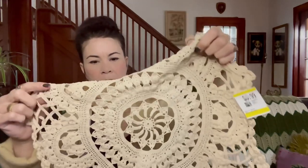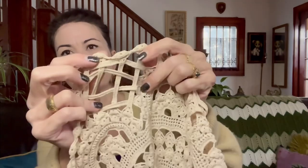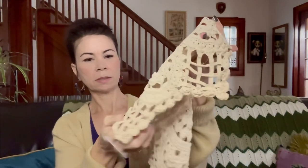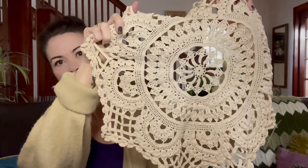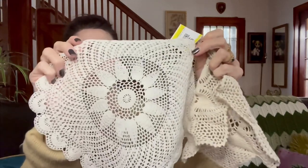And this beautiful doily, all hand crocheted. This one was $3.99. I just thought it was beautiful. And then I just picked up these three little doilies for $3.99.